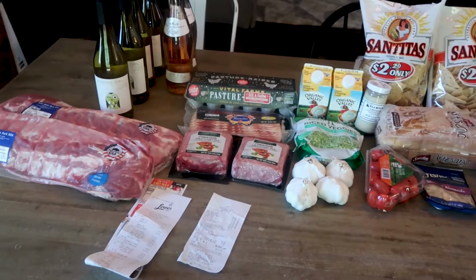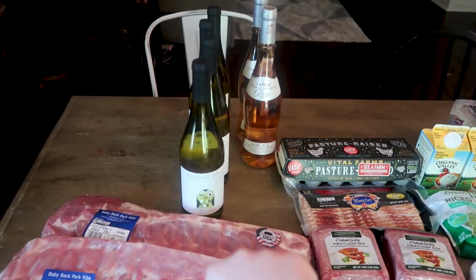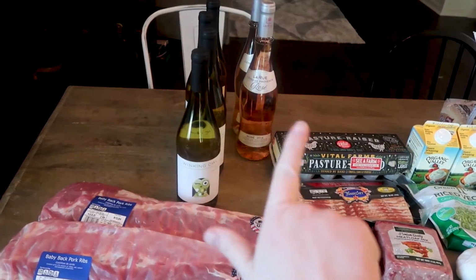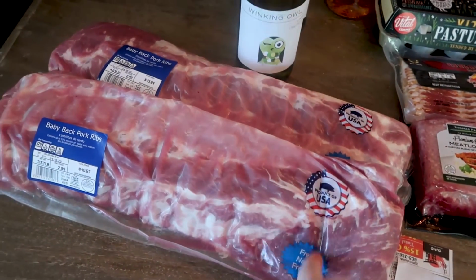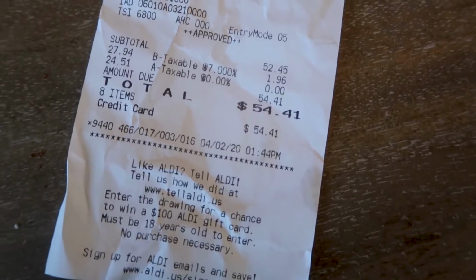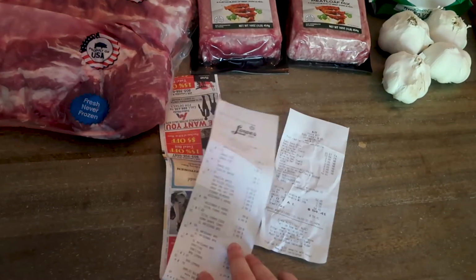Okay, y'all, here is the next grocery haul of the week. This side over here is Aldi. Since we were out, we got a decent amount of wine there. And then ribs were on sale, but you're only allowed to get 2. So Jason's gonna smoke some stuff on the smoker later this week. So 2 things of baby back ribs. And Aldi was $54.41.